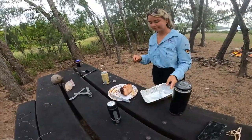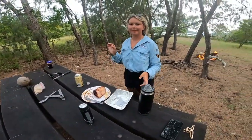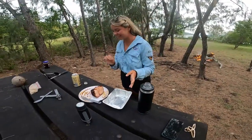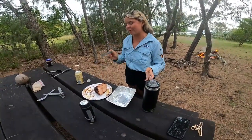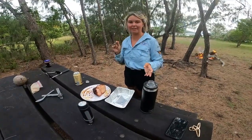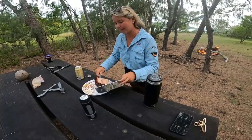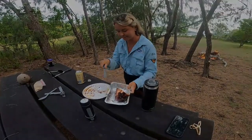Saved a bit of ham so we can have some tomorrow. Damn that ham. It was literally so good. Jacko just did a bit of a brown sugar and blackberry jam mix and oof, so good. So we've got some rolls packed and we're gonna have this tomorrow for lunch. Ham sanger.